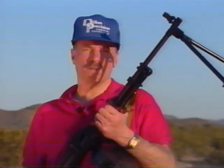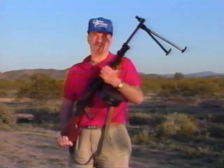It's also extremely reliable, functions under the most adverse conditions. Probably if it has any drawbacks as a squad automatic weapon, it would be that it does not have an interchangeable barrel, and so barrel heating can become a problem during extended firing.